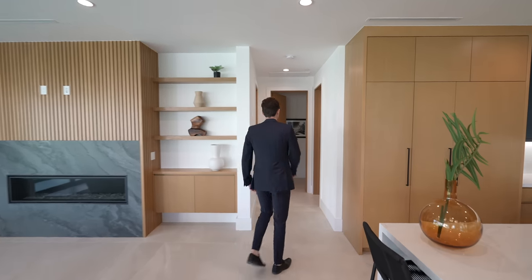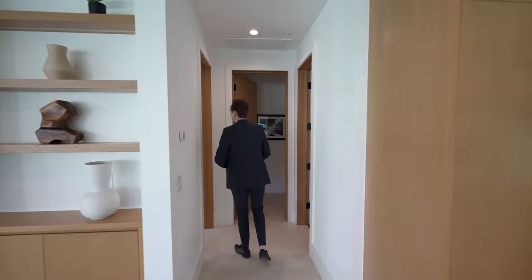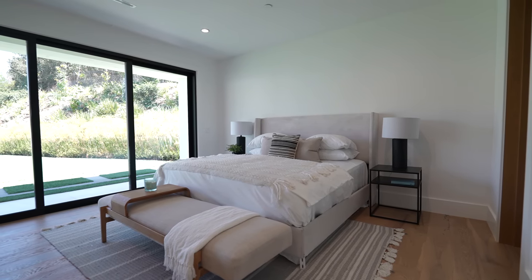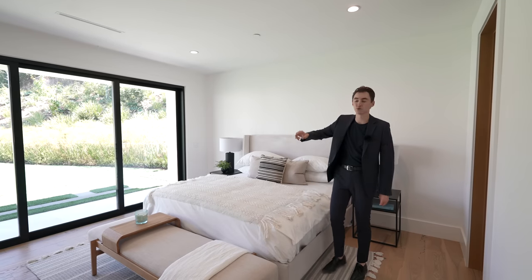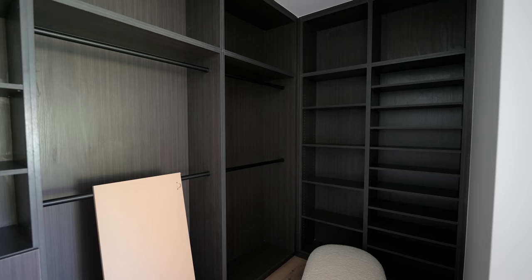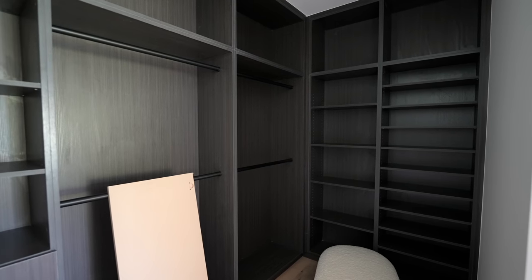Now let's continue our tour down. On my left, we've got the guest bedroom as a part of this detached home. You've got the seamless outdoor access from these sliding doors. And then on my left, you've got the oversized walk-in closet.